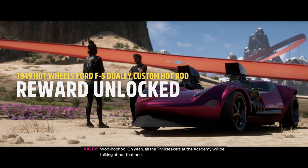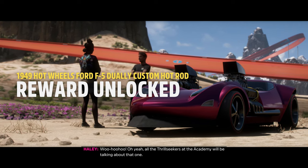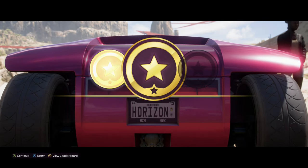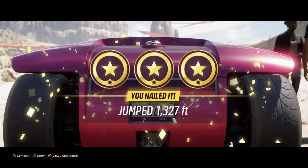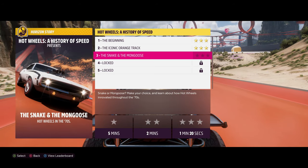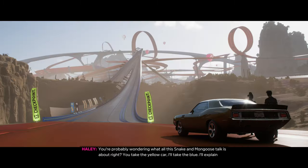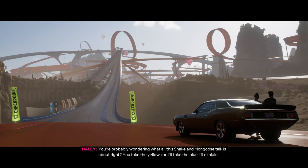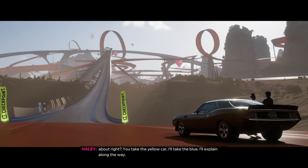We'll be talking about that one. You're probably wondering what all this snake and mongoose talk is about, right? You take the yellow car, I'll take the blue. I'll explain along the way.